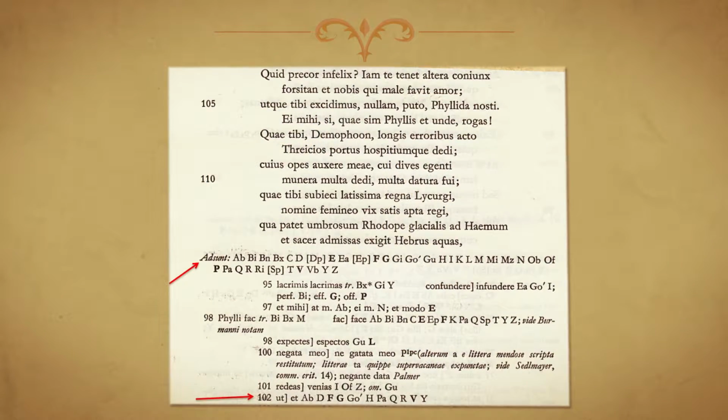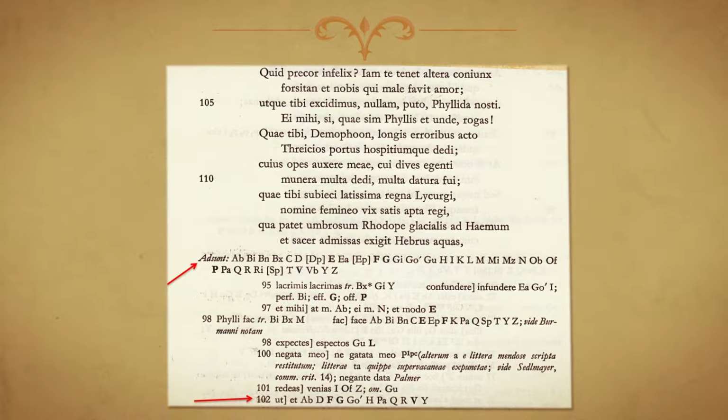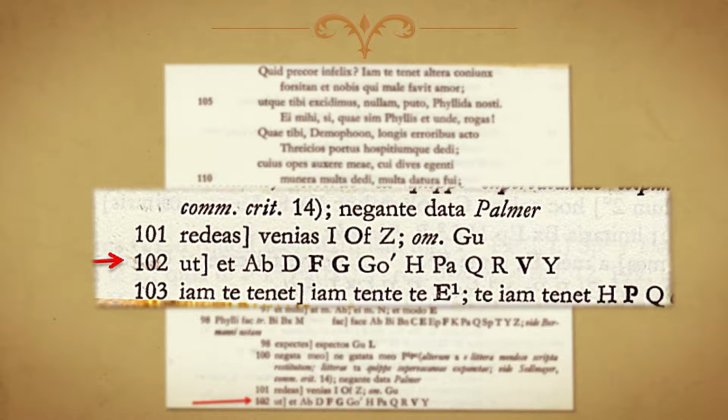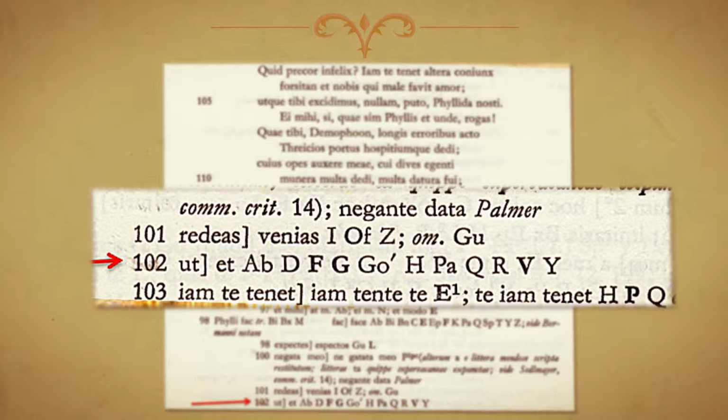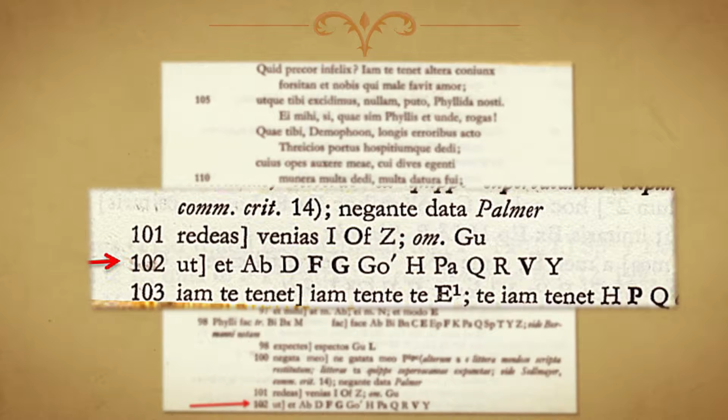Here's a typical page of Durier's edition of the Heroides, which some people might regard as being too informative. On every page, he gives a list of all the manuscripts which record those particular lines. And look at the note on line 102, where he lists the individual manuscripts which contain the reading et, even though he doesn't believe that that's the correct reading.